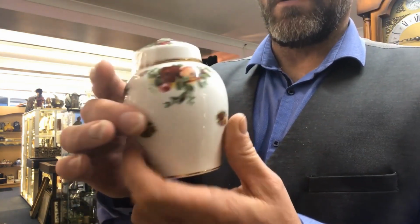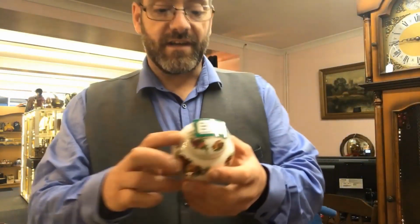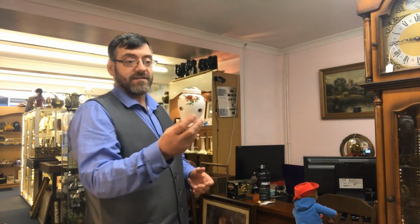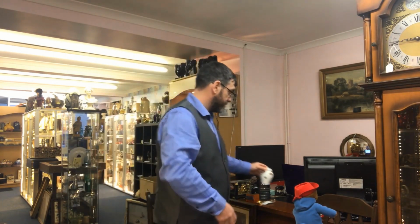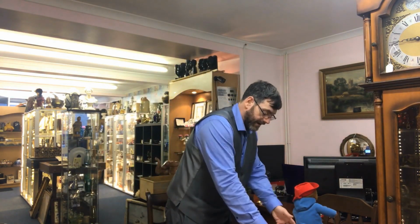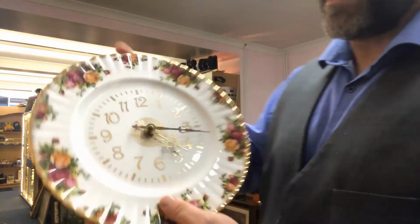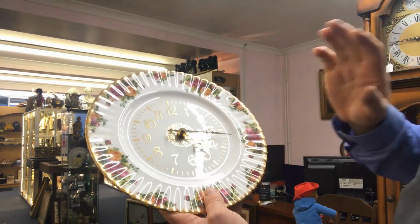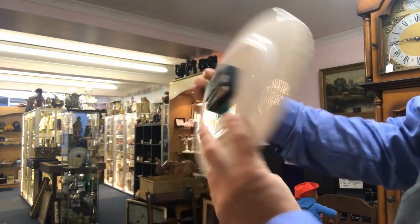So we have a ginger jar that cost me £2.99. Obviously I didn't have the pennies, so it cost me £3. But I'd rate that probably about £12 to £15 for that. And I had a clock in beautiful condition, surprisingly. Normally you get wear to the gilding or something, but it's in lovely condition. Again, it's the 1962 earlier Royal Albert.